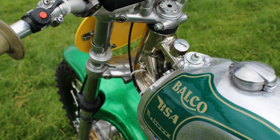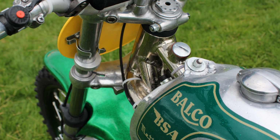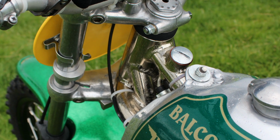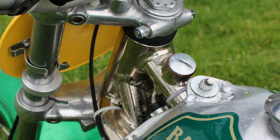Now again, as you know, Rickman in their wisdom used the chassis as an engine oil storage tank, whereby you remove this small filler cap on top of the frame and then filled it with oil, whereby it was then pumped around the motor and then fed back into the chassis.